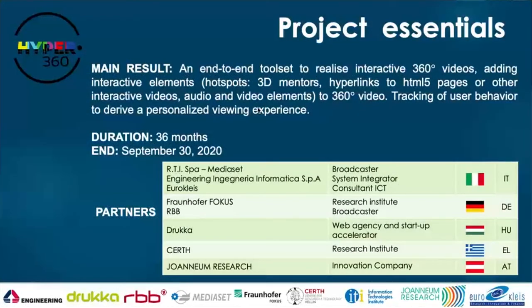Hyper360's main result is an end-to-end toolset that allows the realization of interactive 360 videos by adding interactive elements to the background video. These elements can live directly in the scene, as is the case for graphical elements, audio and video elements, and 3D mentors, or redirect to outside links, such as another interactive video or HTML5 pages. Hyper360 also allows the tracking of user behaviors to propose a more personalized viewing experience.